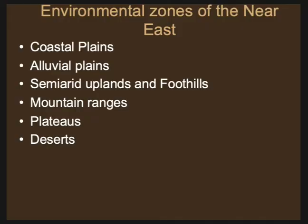Okay, so we saw some of the environmental zones. Now, these environmental zones did have an impact on how people developed in those different areas. Certain areas had certain advantages that other areas didn't, and we're going to see that through history. So the environment does have an influence on how things develop.